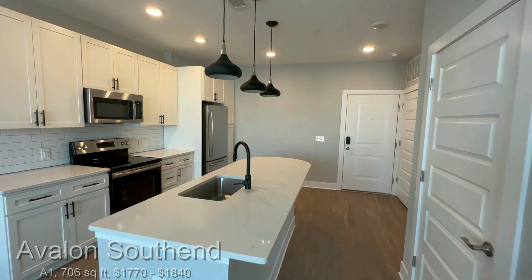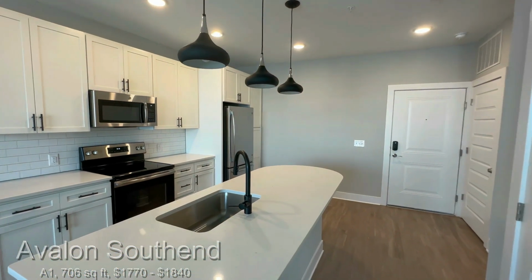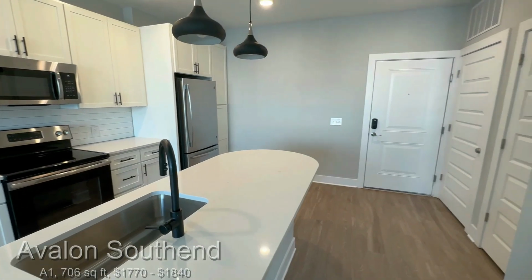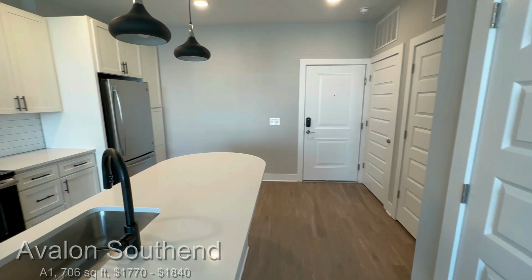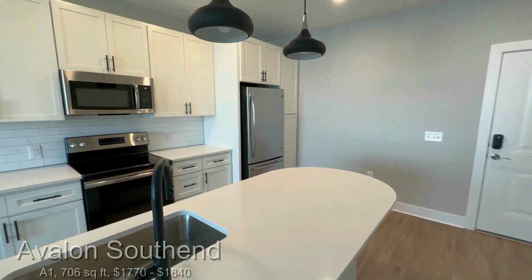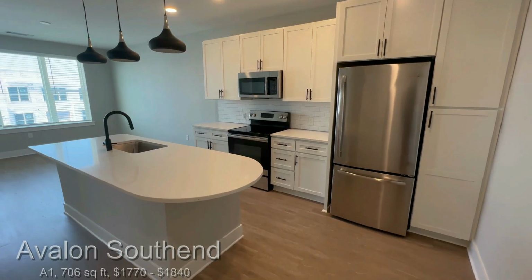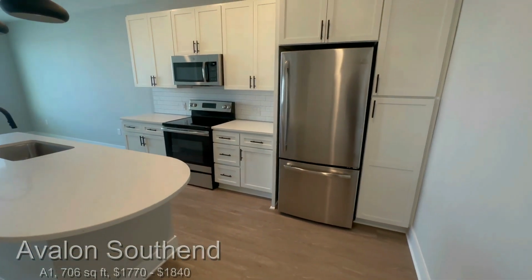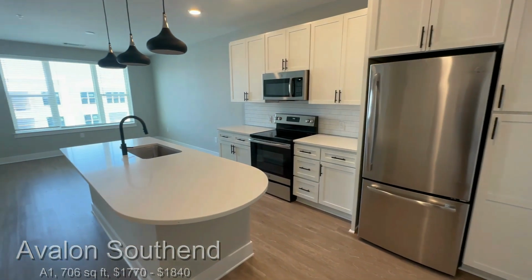Alright, so the first apartment is Avalon Southend. All of the apartments I'll be showing are 1 bedrooms. This one has a beautiful white cabinet and a marble countertop. I love the white and black detail in this kitchen. I feel like this kitchen will have really great lighting, especially if you film videos or you make content. That's something that I always keep in mind.